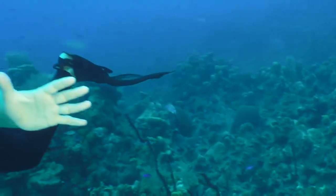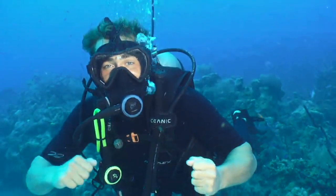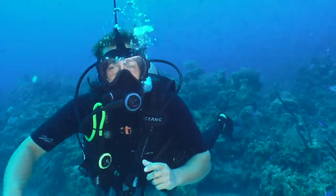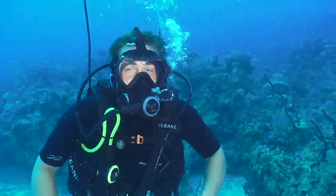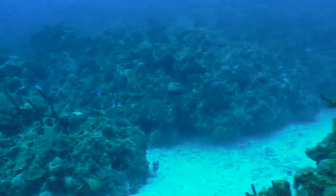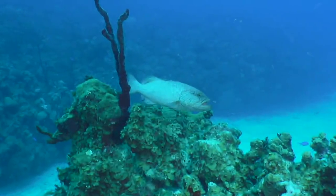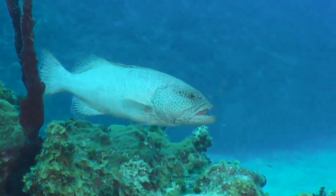But for this guy, the benefits of being cleaned far outweigh the benefits of what he would get if he was just to eat one of them. So this tiny little fish is probably not going to provide much nutrients for him, so it's better to have it just clean him instead. Yeah, another symbiotic relationship of the coral reef. So technically that grouper could close its mouth at any point and eat those fish, but it never will. And that's the beauty of symbiosis.